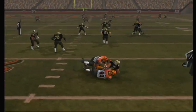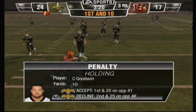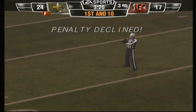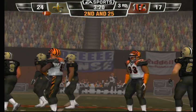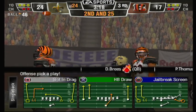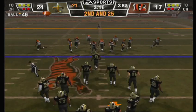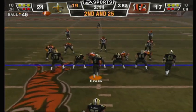Here comes the heat. And that flag was thrown in the neighborhood of holding. Holding on the offense, number 76, second down. Look for the open guy out there and get it to him quickly. Second and long situation coming up here. 6 yard.